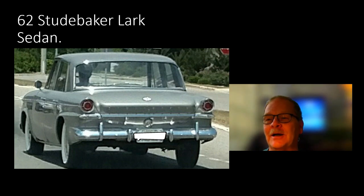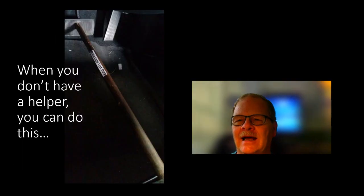But anyway, this one here, I don't know who owns this thing, but it was really cool looking. I had never seen it after this one time. But that is a '62 Studebaker Lark Sedan.